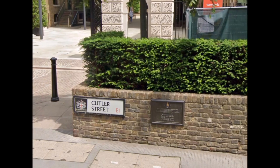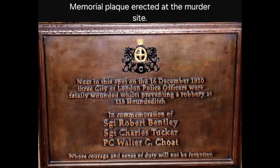And although nothing of that time remains, Cutler Street, our men are still commemorated, and quite rightly so, with a bronze plaque, which I will show you a bit better now. Near this spot on the 16th of December 1910, 3 City of London police officers were fatally wounded whilst preventing a robbery at 119 Houndsditch. In commemoration of Sergeant Robert Bentley, Sergeant Charles Tucker and PC Walter C. Choate, whose courage and sense of duty will not be forgotten.